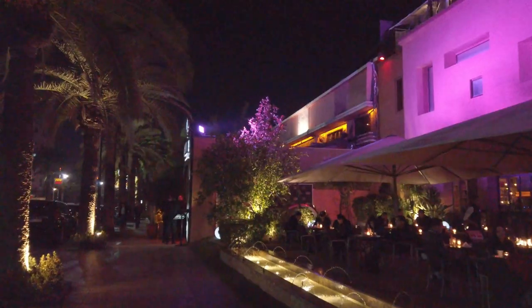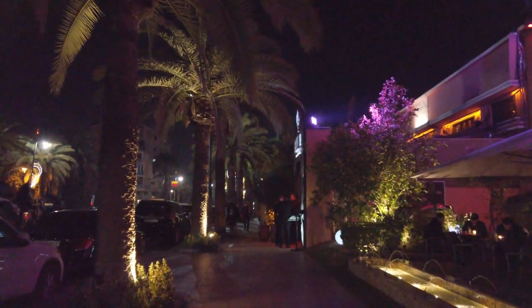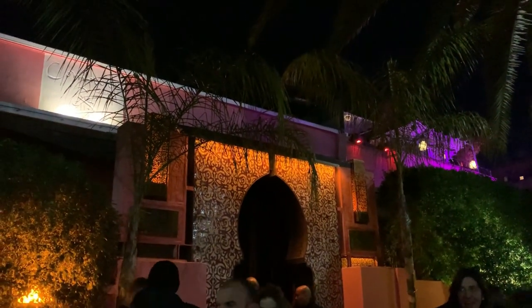So we just took a cab outside the Medina walls, and we're in kind of an upscale area. We plan on having dinner at Comptoir Darna. It's one of the places where you can have a great meal and a live belly dancing show, so we're really looking forward to that.